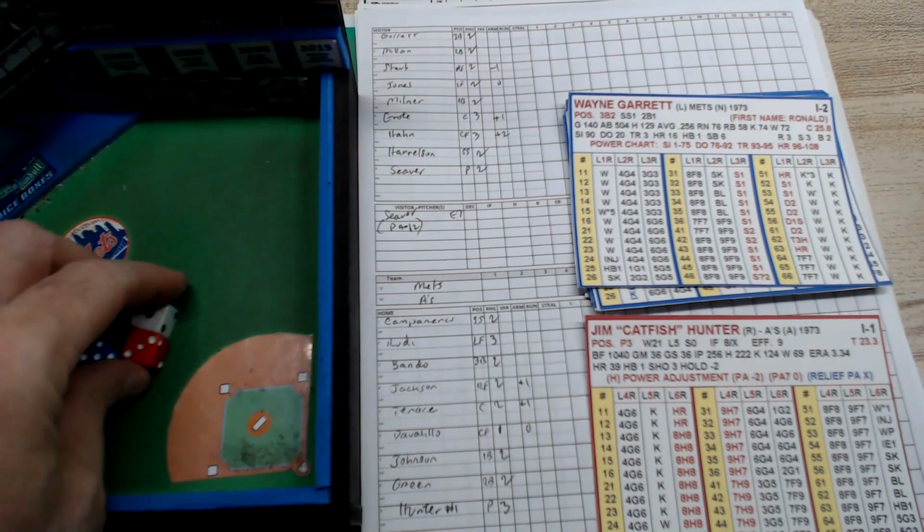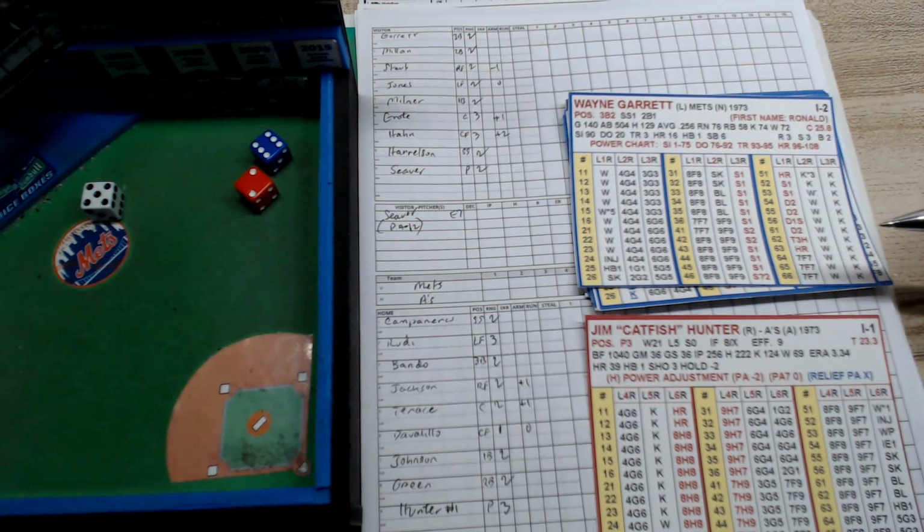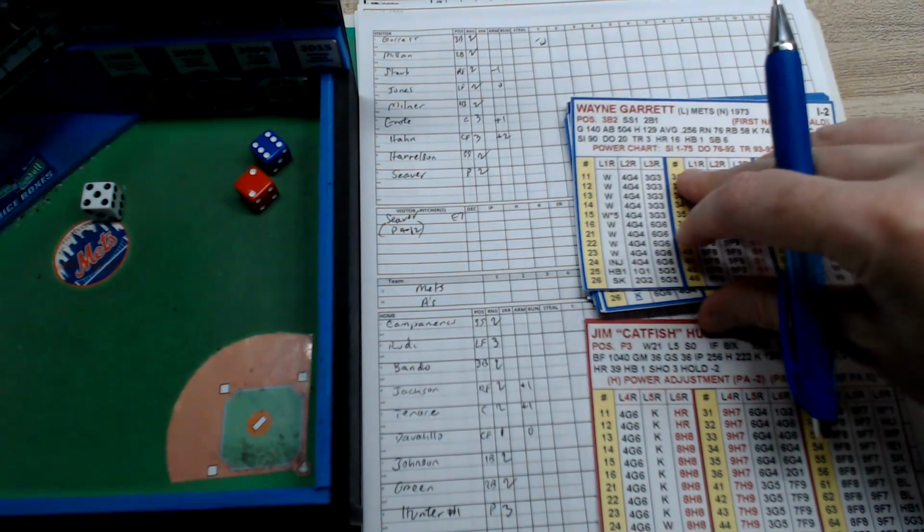Okay, it's going to be Wayne Garrett leading off. You read red, white, and blue with 3D6. And it's a column 2 that'll be off the batter, and a 56, column 2, 56, and that's ball 4. So Garrett starts the game off with a walk.